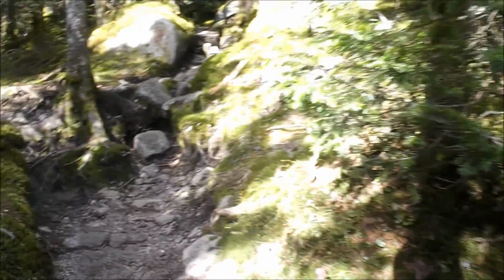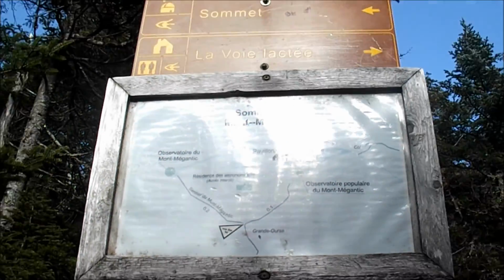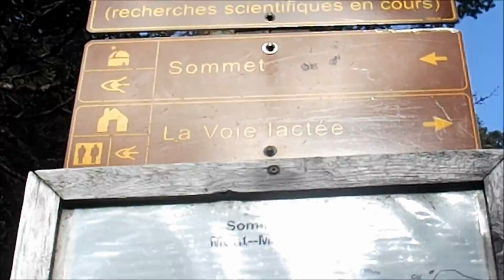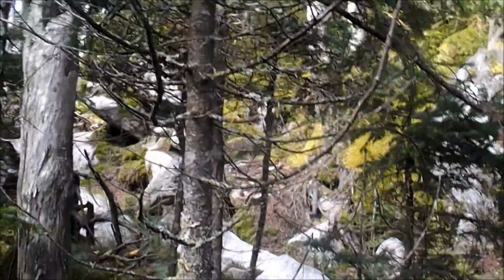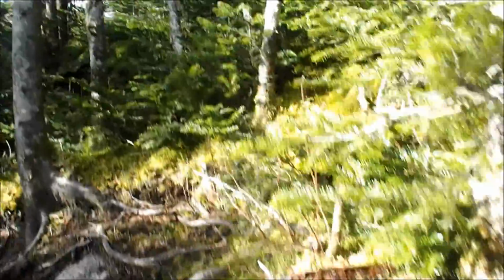We'll get there eventually. All right, this looks promising. Let's see. Vous êtes ici, we are here. And the summit is just that way. So that is the way we are going to go. There's no mileage, or kilometerage, what have you, on the sign, so that means it must be just partly right up here. So when anything interesting comes up, I'll meet you on the summit of Mont Mégantic.